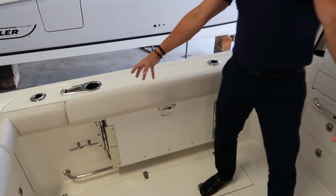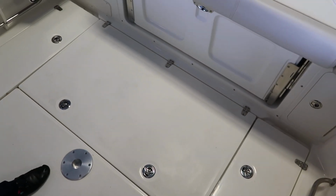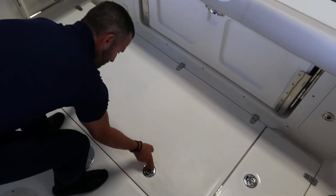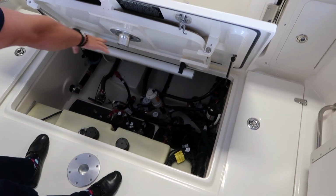We have two fish boxes, both port and starboard. Those both have macerators, and directly below you is the pump room, and that has all your batteries centrally located. And this also is going to give you a designated area for your cable that stores here with your post.